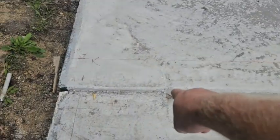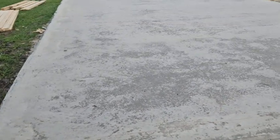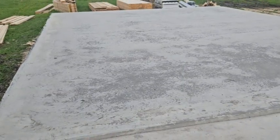Here where my rear door was before, I've either got to fill this with some Quikrete so it doesn't collect water, or chip it out the rest of the way so that it drains. So yeah, we'll figure that out, but that'll be after the building's built. Anyways, there's the nice new pad.